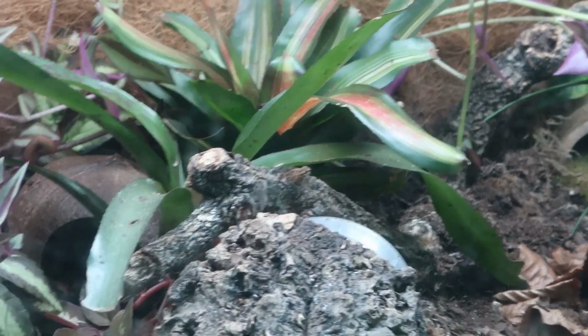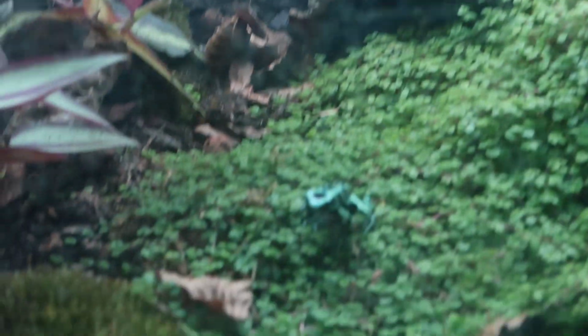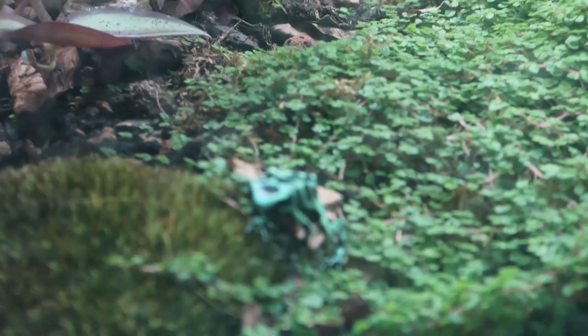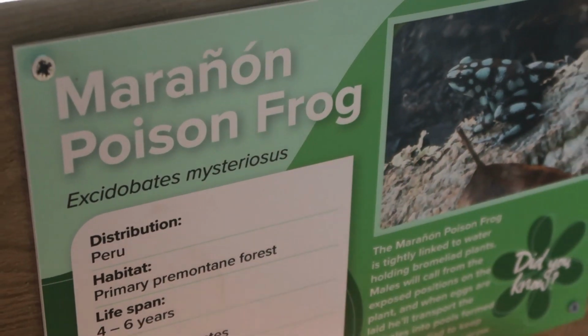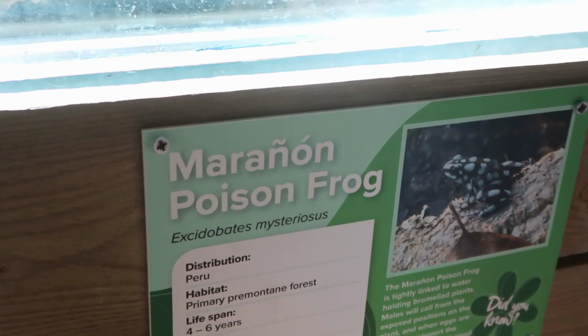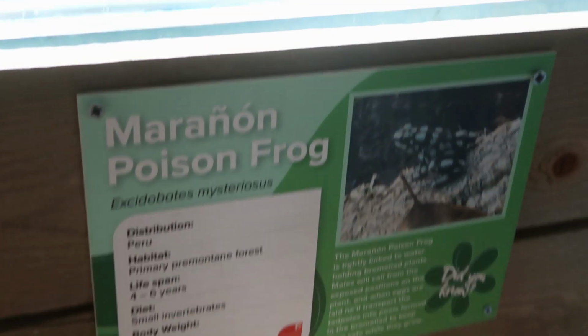What kind of frog is it? Where's the description? Have you seen it in there? Well, it's gone now. I looked away for a second. Where's it gone? There he is. Oh, he's coming up for a close-up. Marañón poison frog. From Peru. It's endangered.